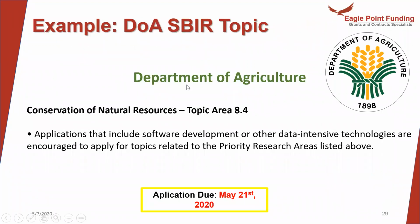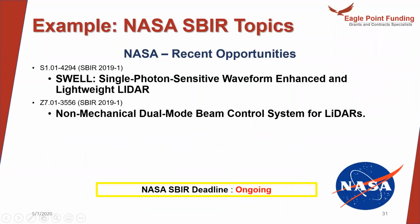Okay, the Department of Agriculture. So conservation of natural resources. Applications include software development or other data-intensive technologies, and are encouraged to apply for topics related to priority research areas listed above. I've spoken to multiple clients of ours who work with, for example, drones or earth movers or robotics in the farming industry, autonomous robotics that use LiDAR. So the Department of Agriculture actually has a lot of money set aside specifically for your technologies this quarter.